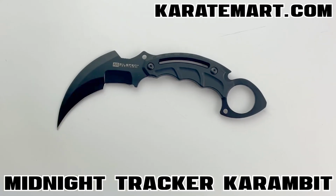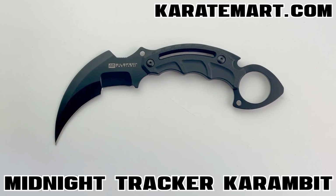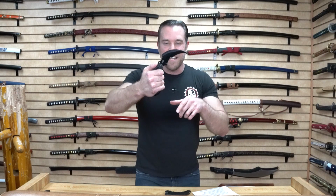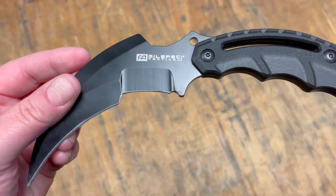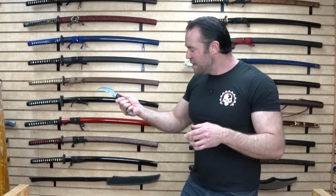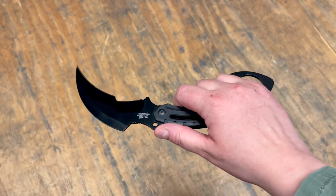Oh, weird. Okay. So now I know why you named it the Midnight Tracker Karambit, because it almost looks like a tracker knife. I mean, we've got the Karambit style blade, but then we've got this little straight edge here. So if we're holding it in forward grip, I'm going to go ahead and slide my pinky finger into the ring on the pommel. And then I've got pretty good placement here in forward grip.